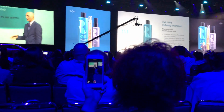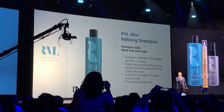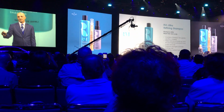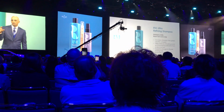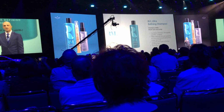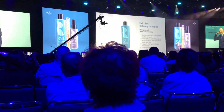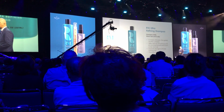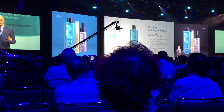We recommend everyone to shampoo every day. I know not everybody will, but we want them to, and the shampoo doesn't have HPT6 because it doesn't need it, but it has specific plant extracts that will help to remove and reduce the oil and the pollution buildup that is on our hair throughout the day. And you want to not only shampoo the hair, you want to shampoo the scalp as well. You want to remove those oils and pollutants from the scalp so that we can then apply our scalp infusion treatment and get the best result.